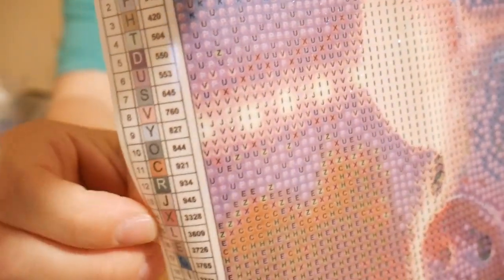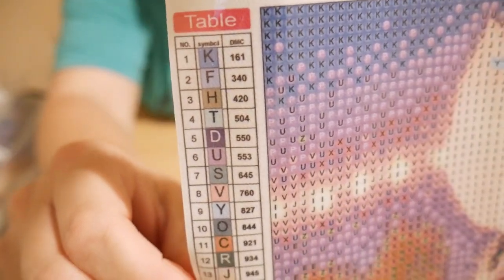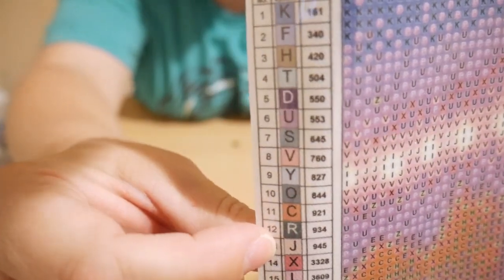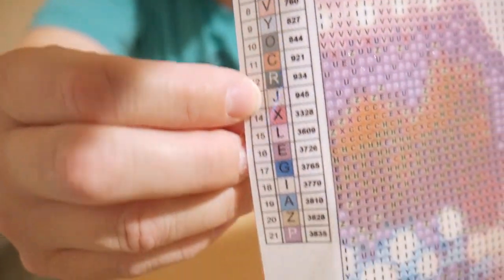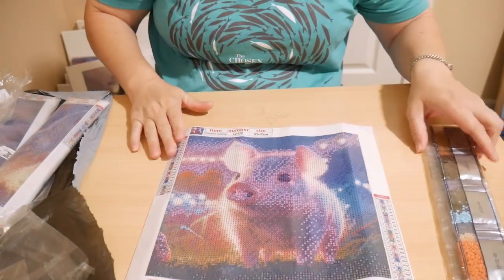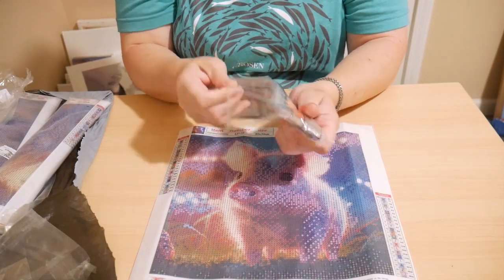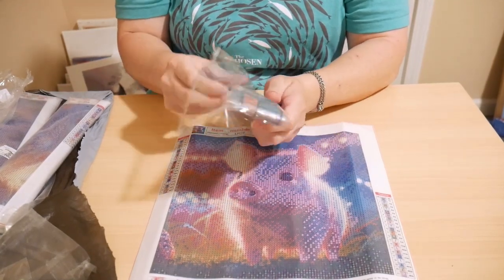So here is the grid on there. And here are the symbols. And I like that they actually put the color numbers here, because whenever I store them, that's going to help me a lot. And I've probably already said that, but anyways, I'm sorry. Okay, here we go with this next one.